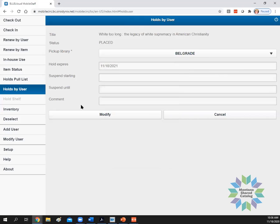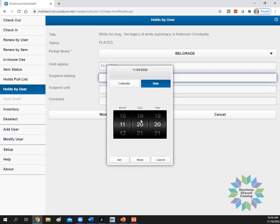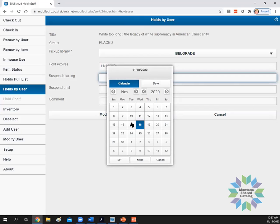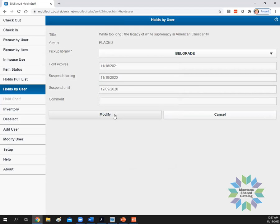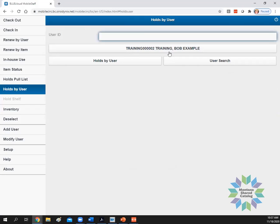Oh no, that's not what I want. I don't want the hold to expire. I want to suspend it starting today. Or if it's easier for you guys, I find the calendar widget to be easiest, but you can also flip it over and do some changing of the dial here. But I can just pick, okay, starting today and be back the 9th. I'll set that and then click modify. Great, and it's suspended. Perfect. You can also choose to remove a hold, or if you came in by error, you can just hit cancel, and you can look up another user or pull up that account again.